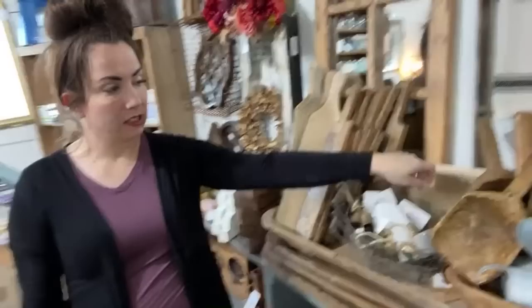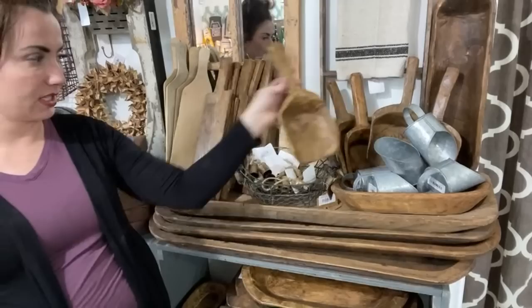Restock of our scoops. These are all handmade. They're all slightly different. $19.95. They've been out for a little bit, so we're super excited. Can you tell we got our Woods products back in?